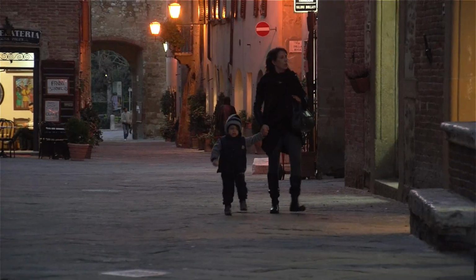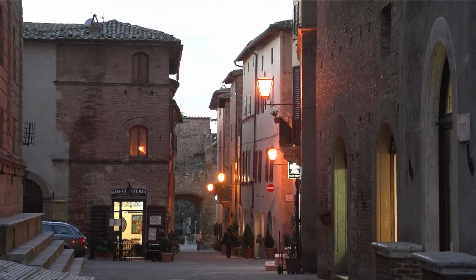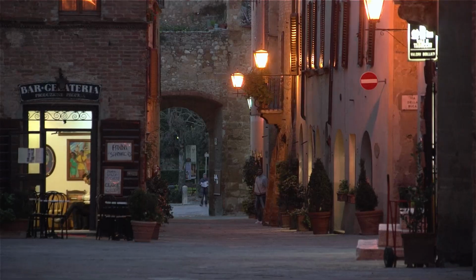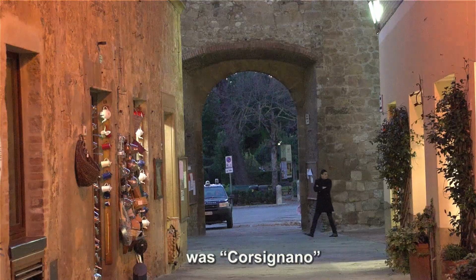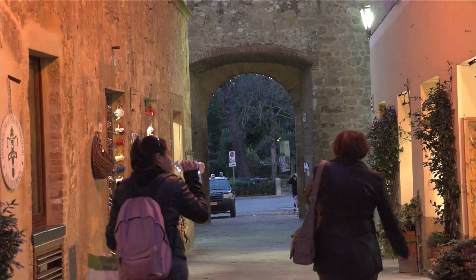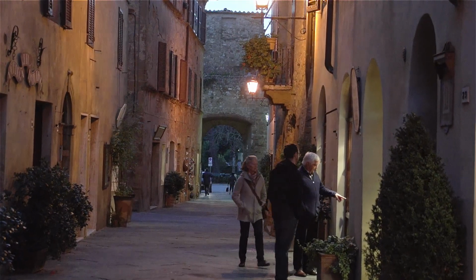Continuing along the Corso, we're approaching one of the fortified gates that enter the town. Pienza had a medieval history before it became transformed into the Renaissance gem that we see today. And during that earlier period, it had a different name. It was called Corsignano. But many of those medieval buildings were demolished during the Renaissance transformation. This end of town by Porto Morello has a nice collection of small shops selling ceramics, leatherwork, antiques, and crafts.